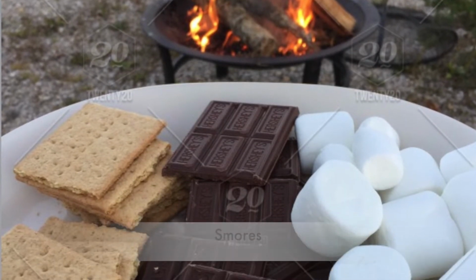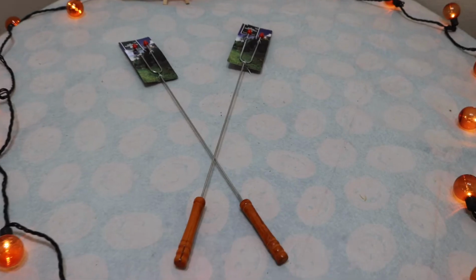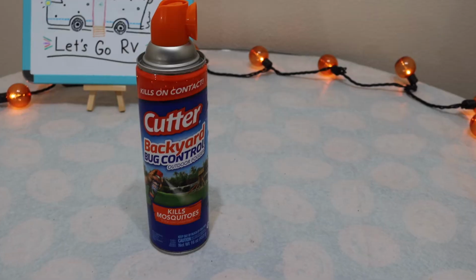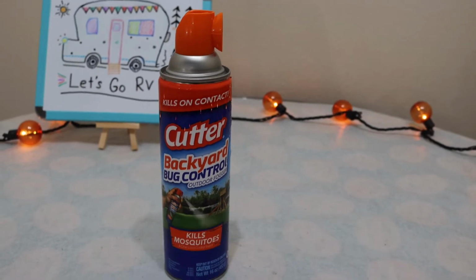And I like to cook s'mores over the campfire. So I have taken marshmallows and roasting skewers. The rest is mosquito spray, or go with a good insect repellent.